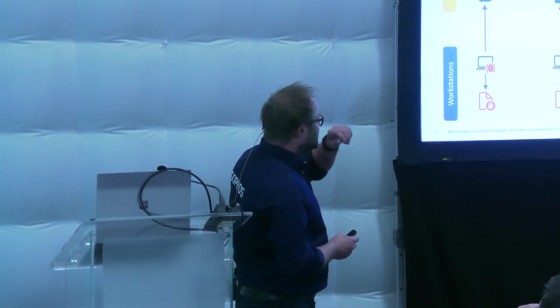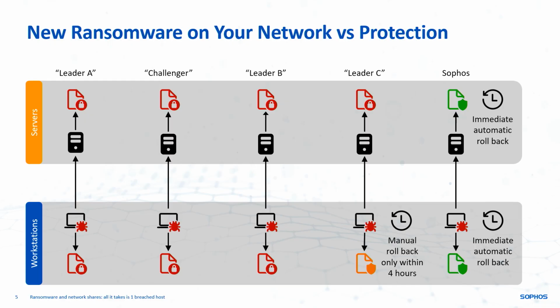So now I brought this slide. Yesterday I spent a lot of time on this slide. I brought this one because I want to illustrate why our product is very different compared to the other leaders. We got Leader A. For your information, normally I don't mention this in a slide, but this is Microsoft, this is ESET, this is CrowdStrike, this is SentinelOne.